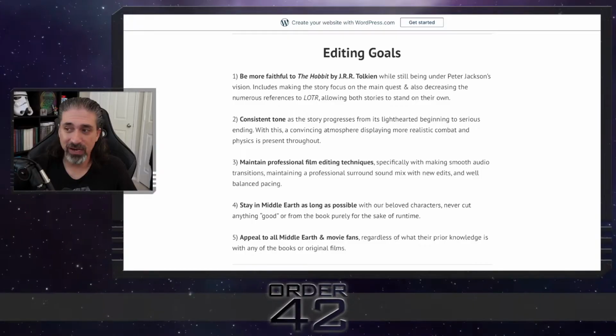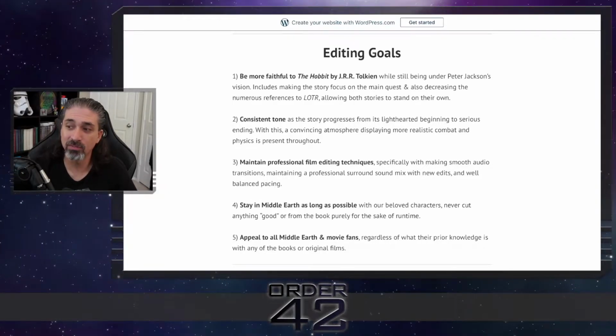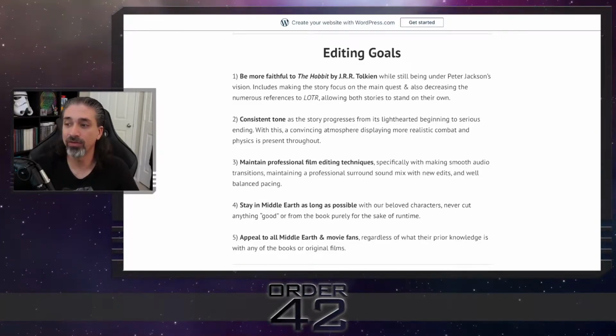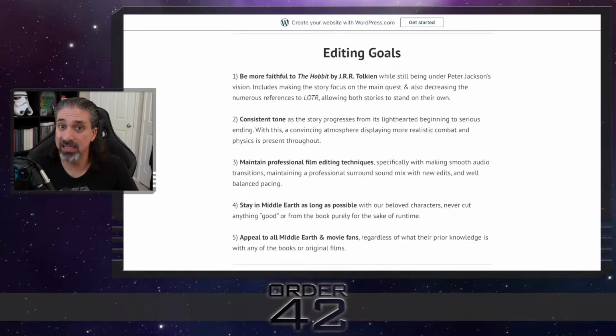Maintain the professional film editing techniques. Yes, stay in Middle Earth as long as possible and never cut anything good or from the book purely for the sake of runtime. That's good. And then appeal to all Middle Earth and movie fans, regardless of your knowledge. And I think a lot of those things he did really well here.